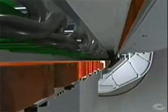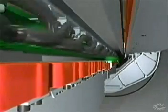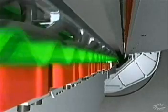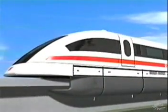Once levitated, the electromagnet coils in the guideway are used to push and pull the train along on a cushion of air. Because the train is floating, there is no friction between the train and track, which allows the train to reach unbelievable ground transportation speeds. This form of transportation has been in development since the 1970s.